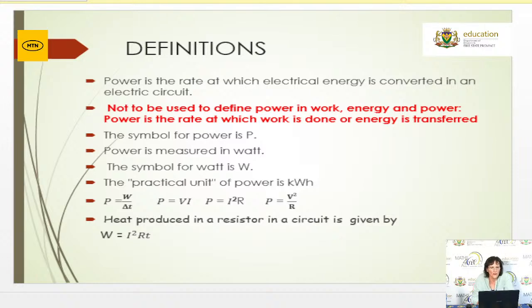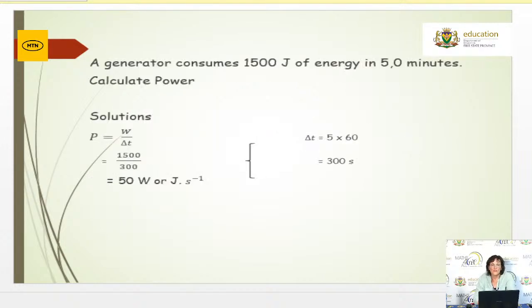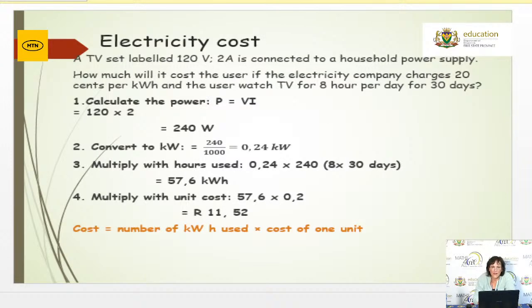For example, if I ask you to calculate electric power for a toaster that has a 120 volt power source and 6 ampere of current, then your formula is P is V times I. So the power is the potential difference multiplied with the current. You get 720 watt. What is often asked and what you must know how to use here is to calculate electricity cost. So for example, if a TV set labeled 120 volt, which will be America, not South Africa, 2 ampere, is connected to a household power supply, how much will it cost the user if the electricity company charges 20 cents per kilowatt hour and the user watches TV for 8 hours per day for 30 days?